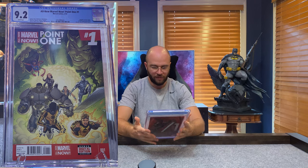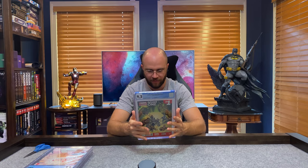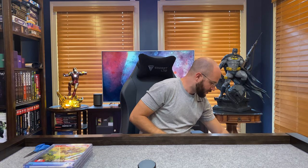Oh, this is Al Ewing. Slott, Robinson, man, there's a bunch of people on this. 9.2 white pages, very good. Okay, and we kind of got a wraparound. Well, it's not a wraparound cover. It's an ad. It was just Black Widow, and I thought it was just extra art. Man, that's sweet. 9.2, guys. Predict low, and you'll never be disappointed. Next one up.